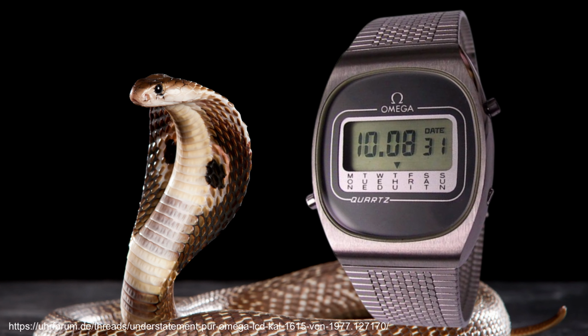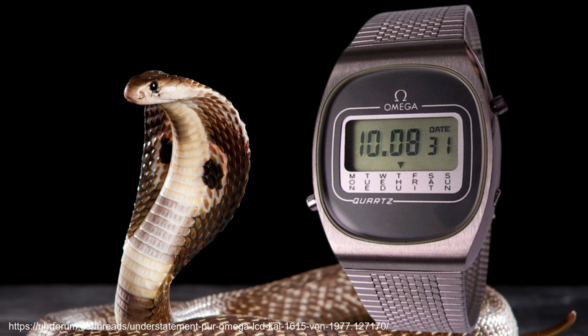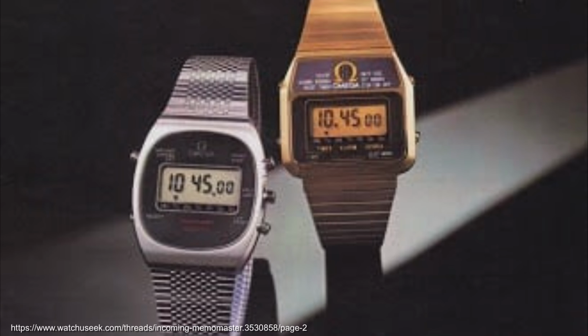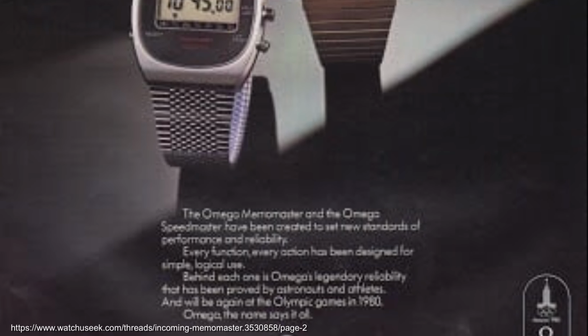In 1976 there was the introduction of the Cobra 1615 module. I've read that it was the module that was named as such, but for me the style of the bracelet does look quite Cobra-ish, so I'm going to make that assumption. Let me know in the comments if you know why this is the case.